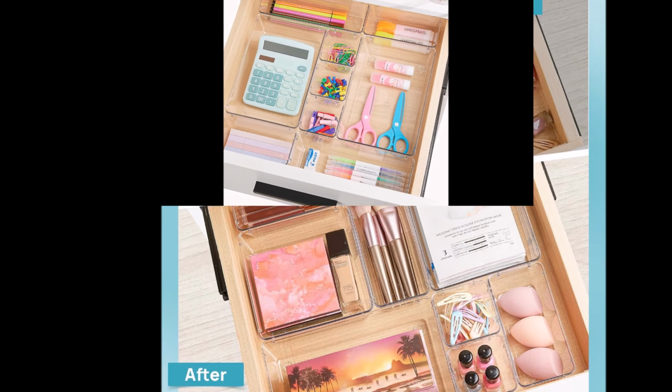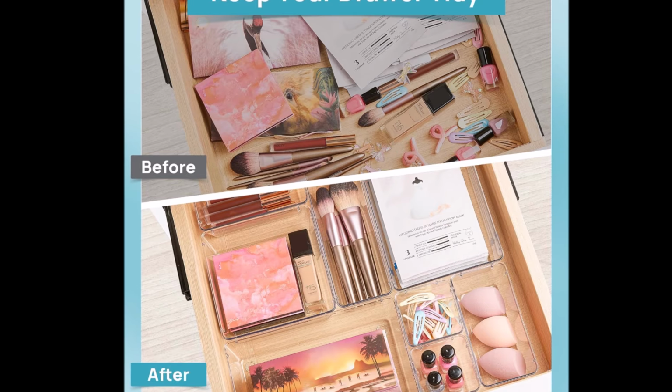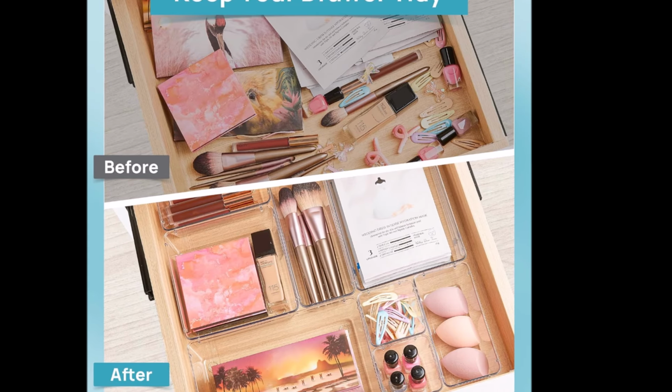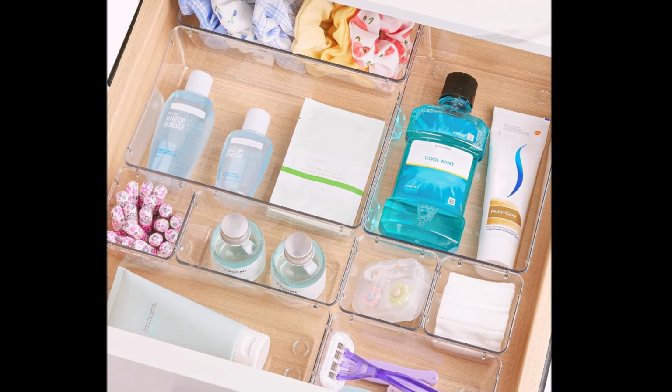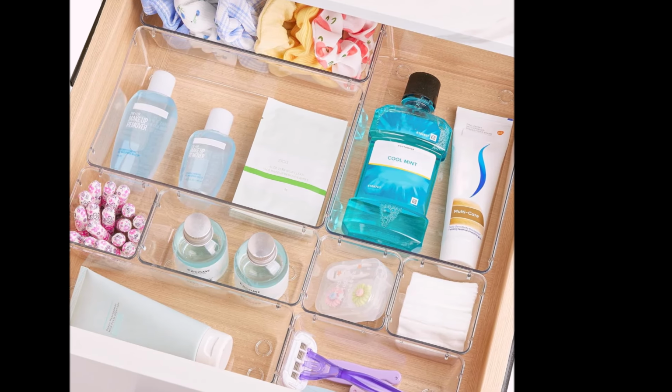Whether you're sorting pins, paper clips, lipsticks, or ladles, these bins make your drawers look like they were professionally organized. It's that little everyday upgrade that makes a big difference.